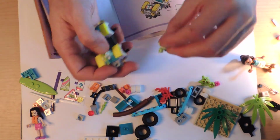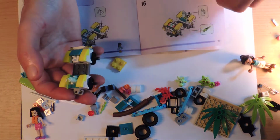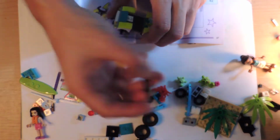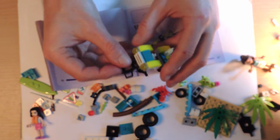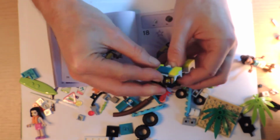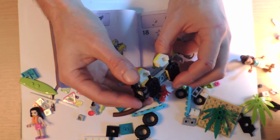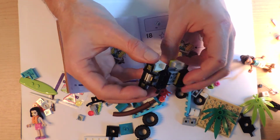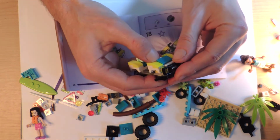Oh, look, it's a cute little baby turtle. I think it's just worth it just for that, because I don't think I've ever had a baby turtle before. And we're going to be doing the standard Lego ball bars, is that what they're called? On the front. I've never had a car with these on it, so there we go.